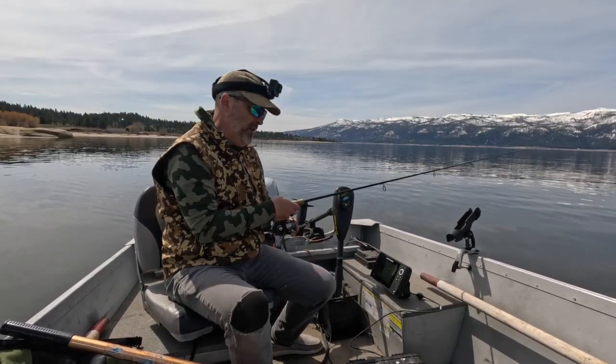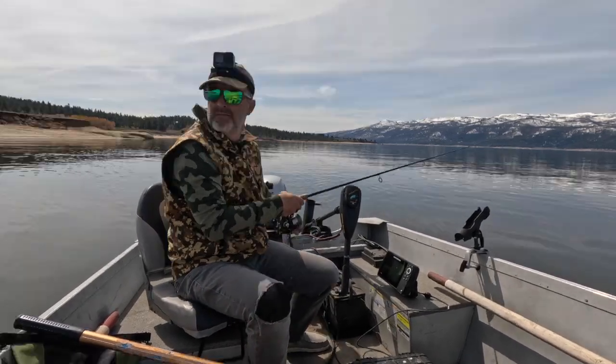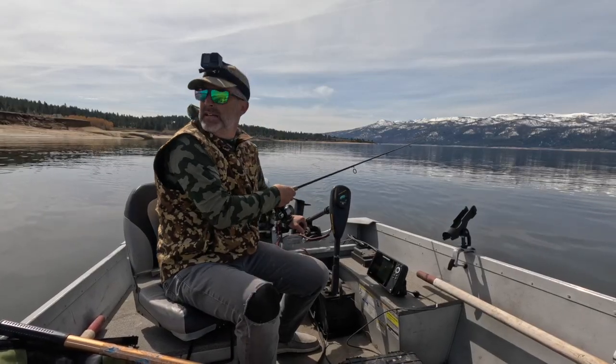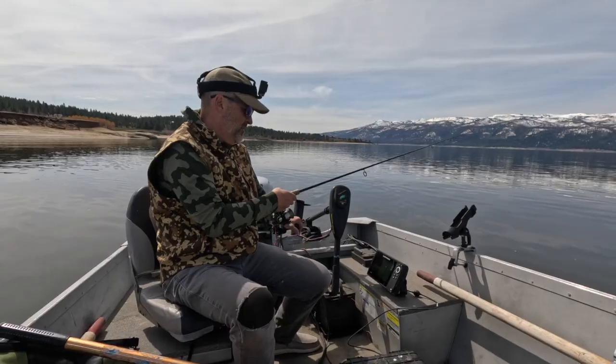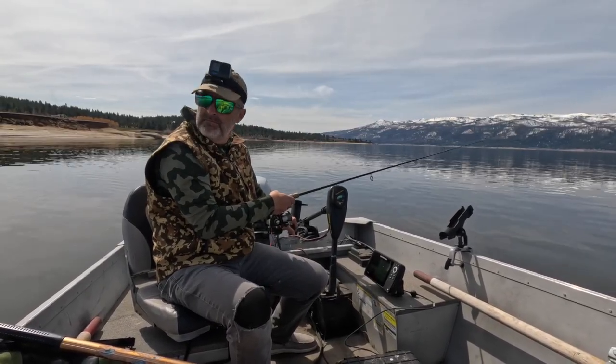All right, approaching the waypoints. Let's just see if things just start taking off here. That one rod is bouncing the bottom. There. Oh, he hit it. He hit it. Let's watch the other rod go. There they are. See the fish down there. Well, that'd be more like 5 seconds. 5, 4, 3, 2, 1.